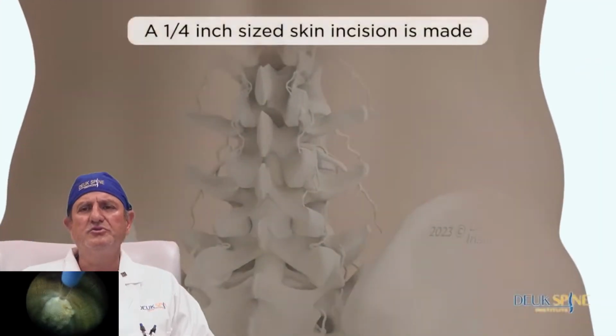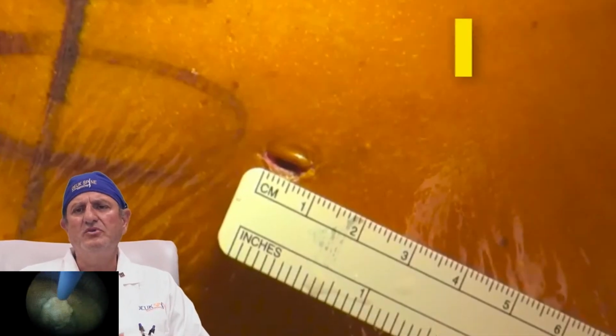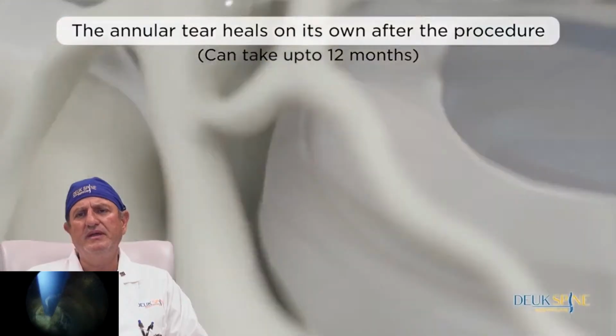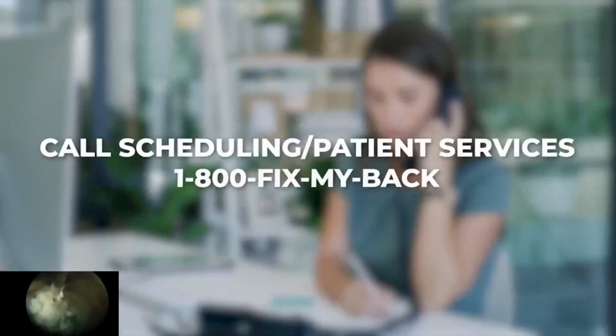Our patients are treated with a small 7mm incision. That incision has minimal to no bleeding, and it heals within a few days. There is no need for narcotic painkillers. If you have the Duke Laser Disc Repair, we can fix the back pain coming from your damaged disc within 3 days. We recommend you talk to our schedulers.